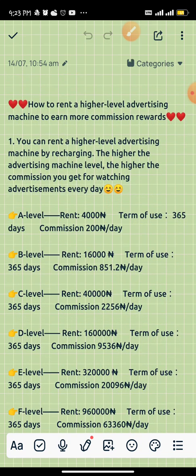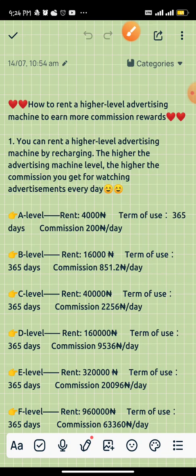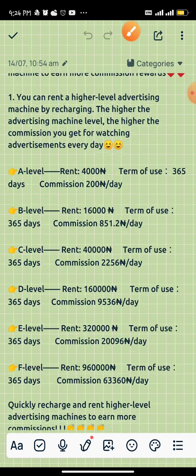That is it. Now, A level renting, this is it. You get terms of use for 365 days. Commission is 200 naira daily, and the renting is 4,000 naira. So you see the difference of what I'm saying now. The level of the advertisement machine that you rent determines how much you earn on a daily basis.